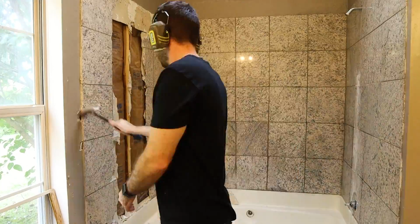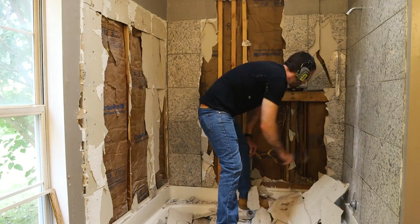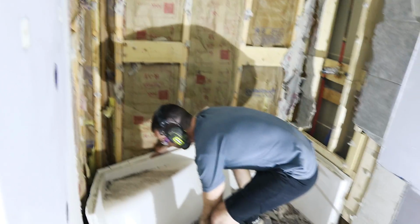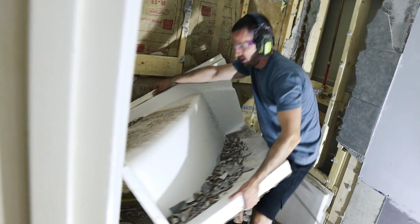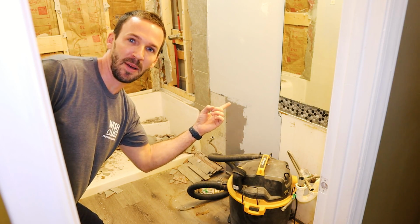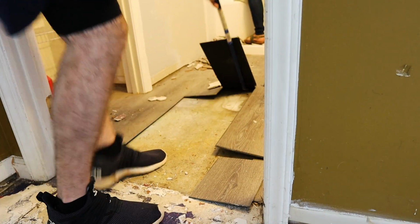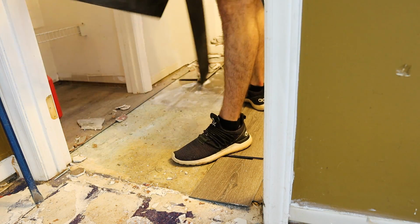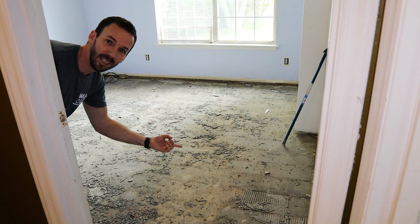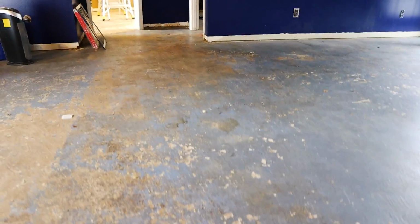Kitchen demo. Bathroom demo. Other bathroom demo. Although this was the only floor that actually had tile in it in the first place, the previous homeowner already removed all of the other floor in the house, which is amazing.